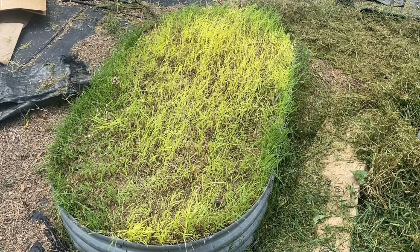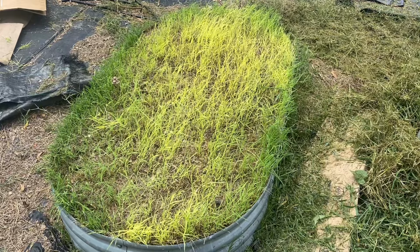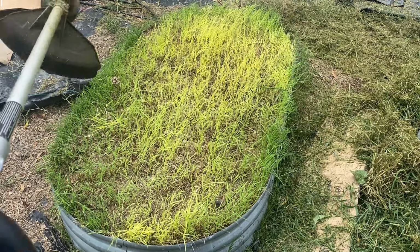I don't know if I'm going to plant something in it, although I do have other beds that I can start planting in instead of using this bed right now. So I'll probably just cover it back up. But I'm going to go ahead and just weed eat the top.